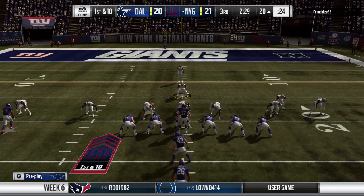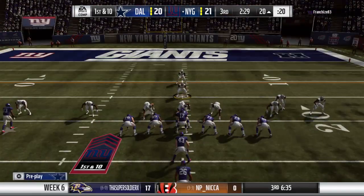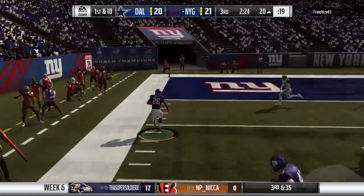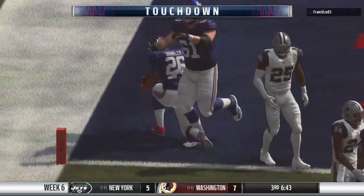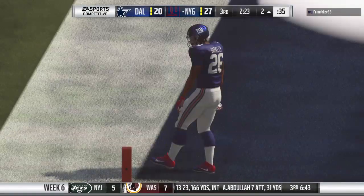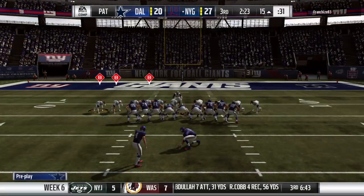1st and 10 right at the 20. They'll try and get this run game going. This is Barkley. And he will take it on in for a giant touchdown. Saquon Barkley, his 2nd touchdown on the season. And the Giants use the short field to their advantage as they cash in for 6.